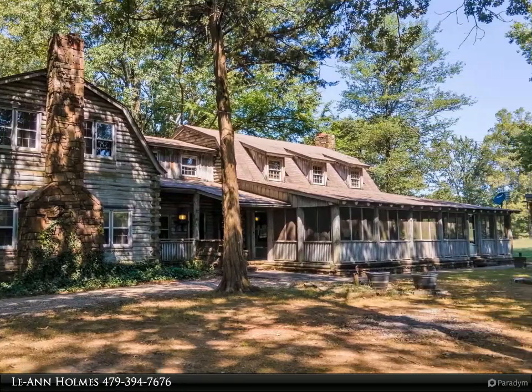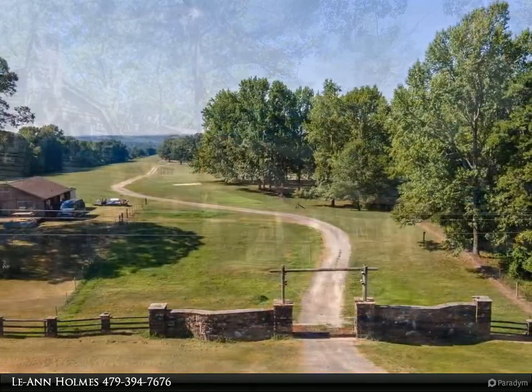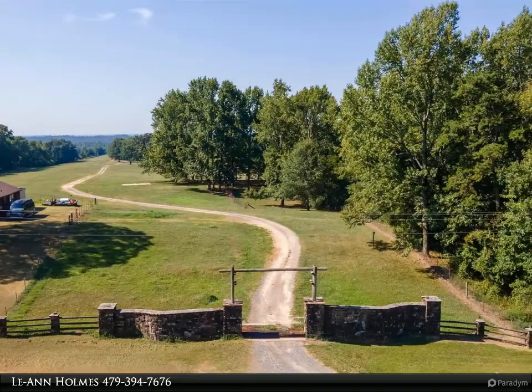Fly in on your private airstrip to start living your dreams. Or enter through the impressive stone gate.